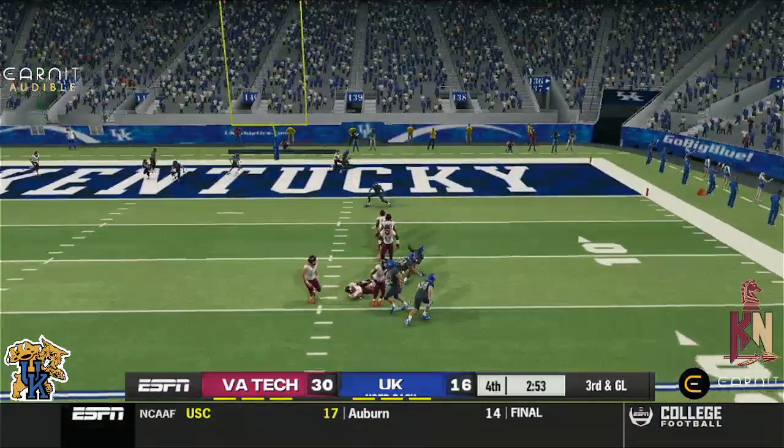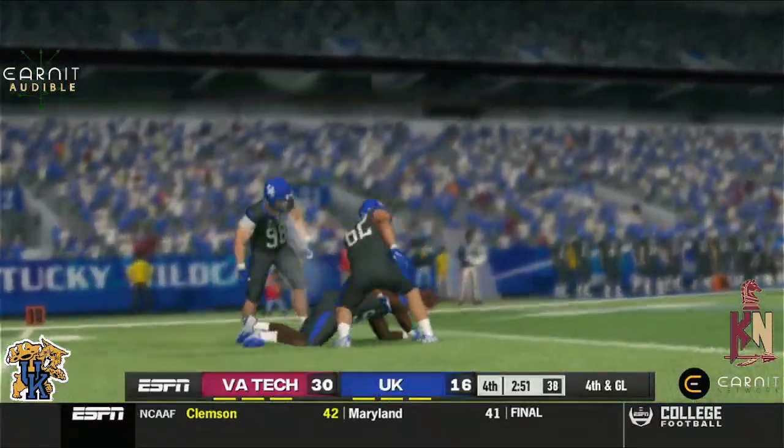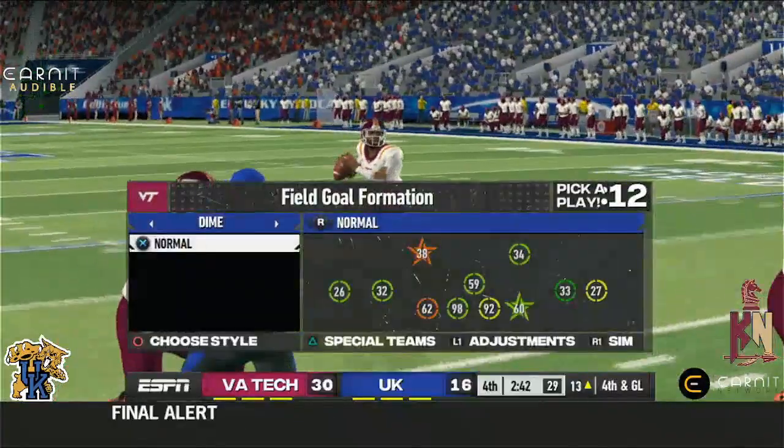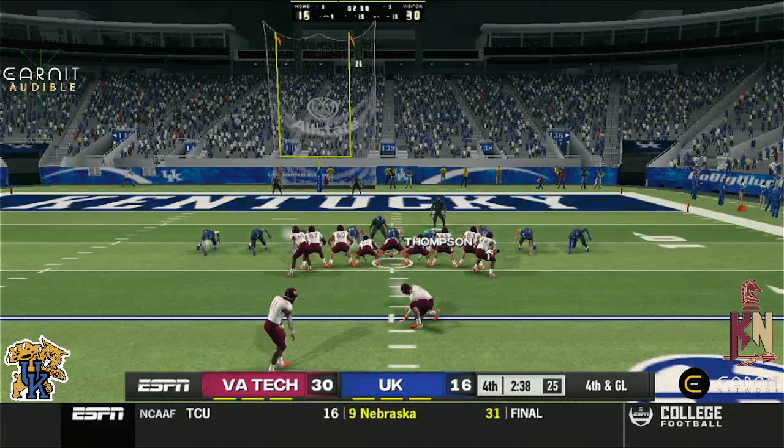Under heavy pressure, and he's sacked. Man, as an offensive lineman, this is the worst thing that you want to see, your quarterback not only getting sacked, but getting hit like that. Those linemen better pick that quarterback up and start doing a better job of taking care of him. Less than 3 minutes in the game.